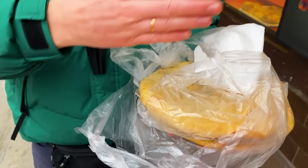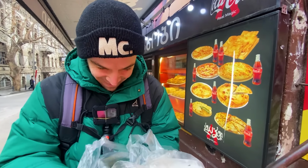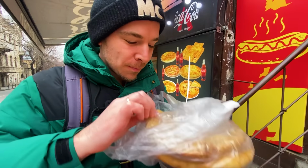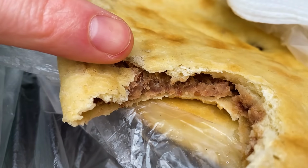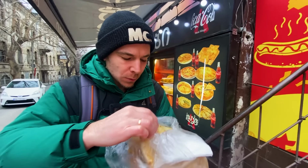Okay, try it. How do I try it? Just bite? Take a bite. I guess so. Or I think break in the middle? The idea is you actually bring it home and eat it. Yeah, I think so. Or street food kind of thing. Oh, this is the beans, I think. How is it?